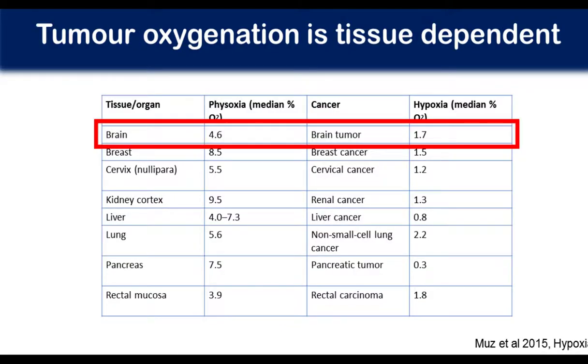So actual oxygenation of tumours and general tissues is very dependent on where it is in the body. Most of you can appreciate the fact that in your lungs, the oxygen is probably going to be higher than in other areas of your body because you're actively breathing oxygen.